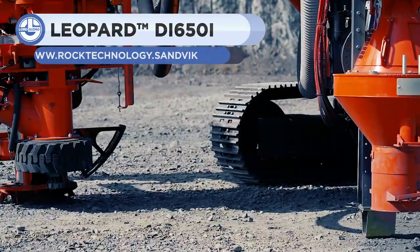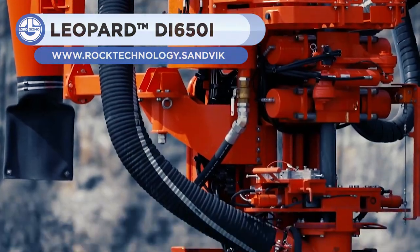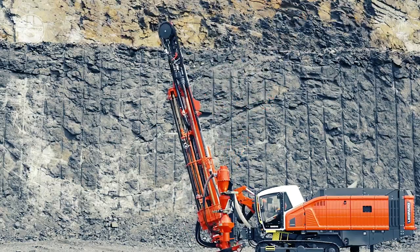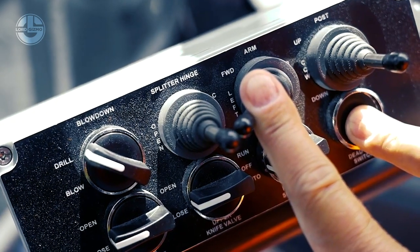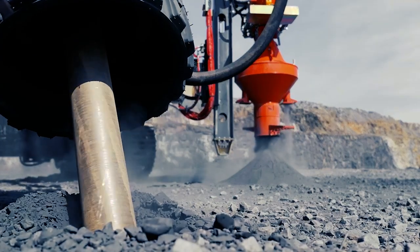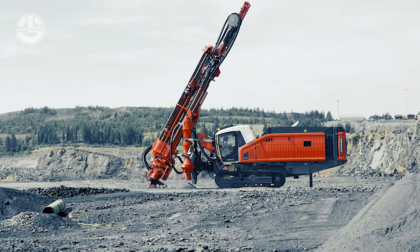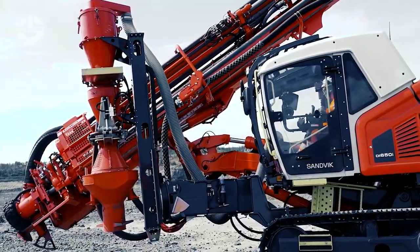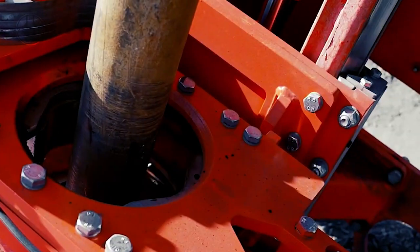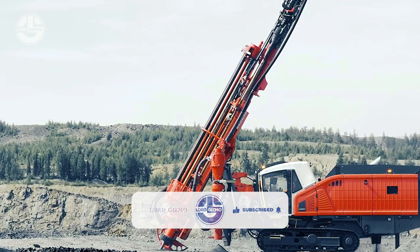The LEOPARD DI650i is a drill rig designed for demanding drilling applications in surface mining and large-scale quarry applications. It features a comfortable operator's cabin, a fixed boom, a dry dust collector, and a drill pipe changer. Its intelligent system automatically adjusts the flow, pressure, and feed levels, keeps the torque constant, and maintains drill pressure. It also adds the pipe automatically, and after reaching the desired depth, its AI takes care of all the steps to finish the hole correctly.